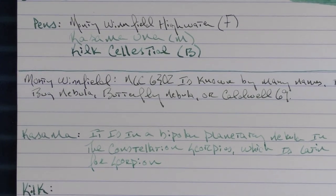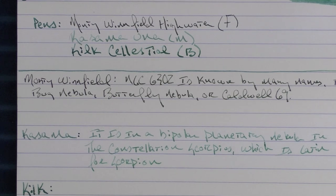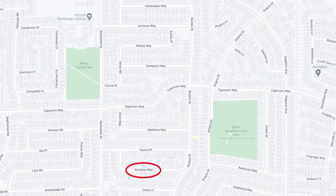I said here that it is a bipolar planetary nebula in the constellation Scorpius, which is Latin for scorpion. It's interesting. Where I grew up in San Diego, in a place called Mira Mesa, all of the streets around where I lived were named after constellations. Scorpius was a street that was a couple of blocks away from me.